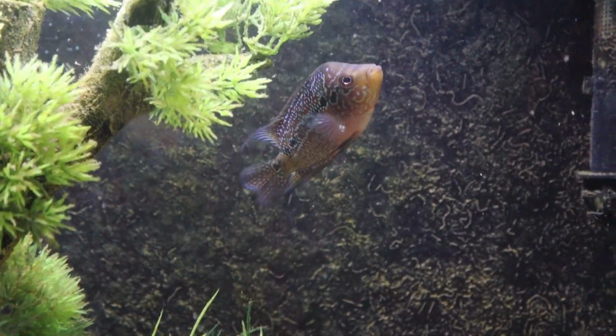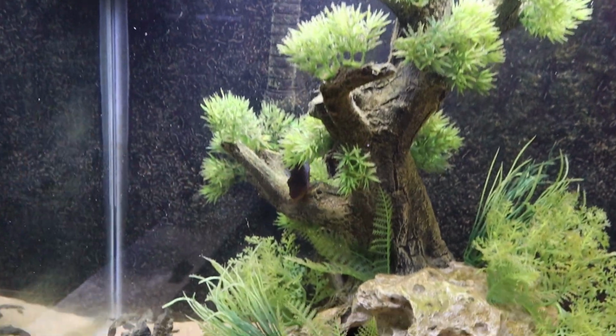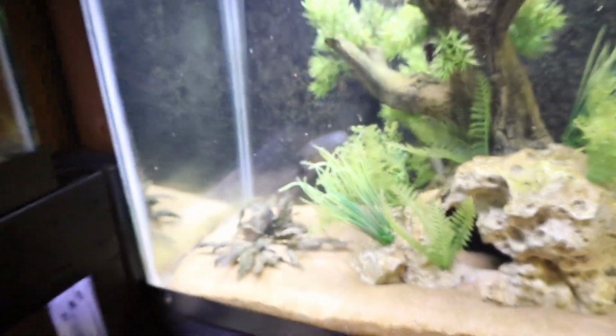First of all, a quick look at Pluto, the flower horn. I know you guys all love him. He's doing great, and I was actually looking at him the other day and I was like, I don't really think he's grown that much since I got him. But then I looked back at the video of when I got him and I was definitely wrong. He has grown so much.